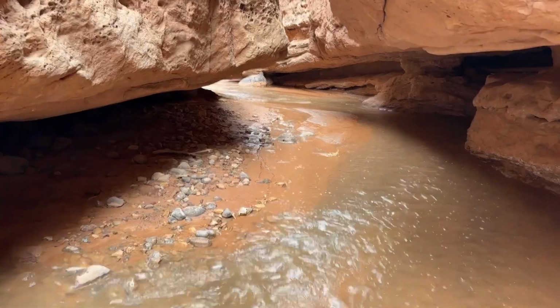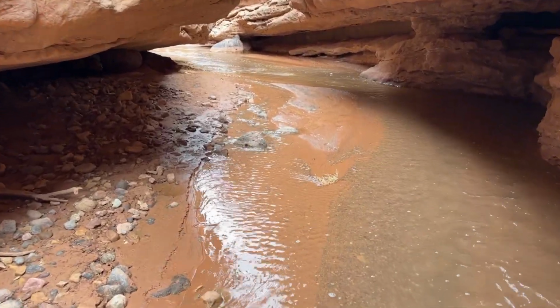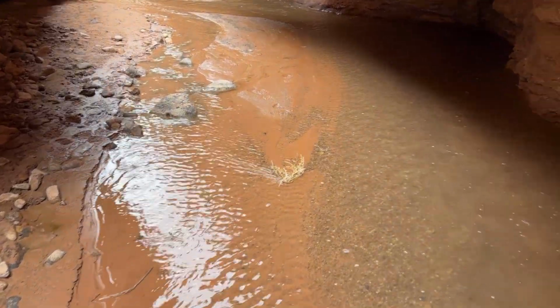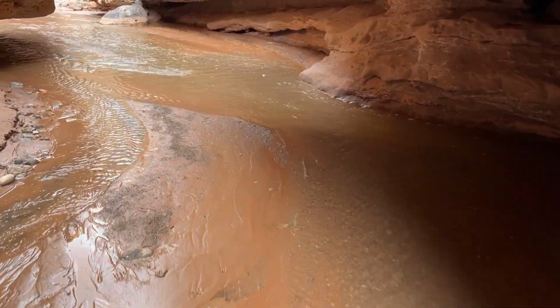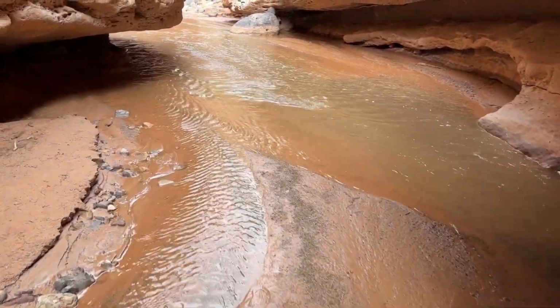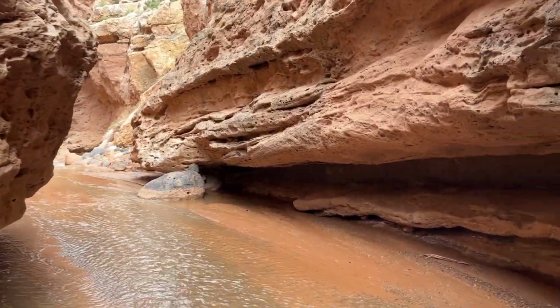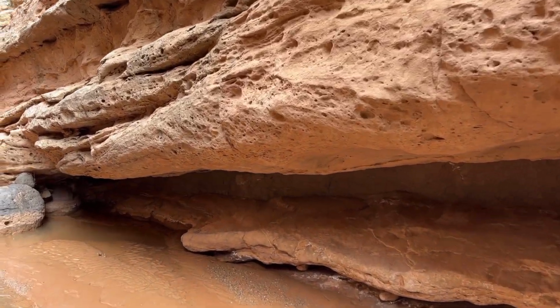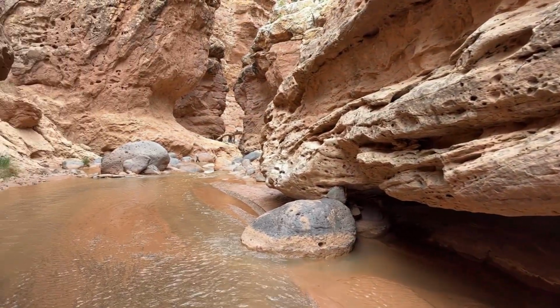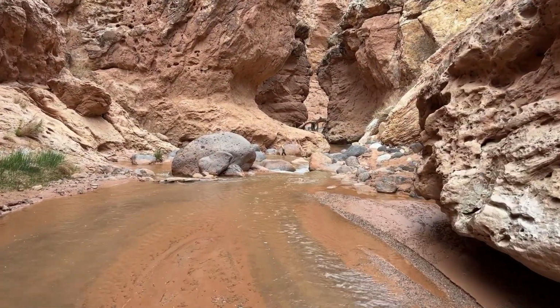So that's number one of supposed three waterfalls. I think the second is, I looked at the map, I'm not exactly sure, I think it's about a mile maybe. I'll confirm that. But just unbelievable. Really had no idea. I was not expecting this on this hike. Can't believe there's no one else back here. Mind blowing.